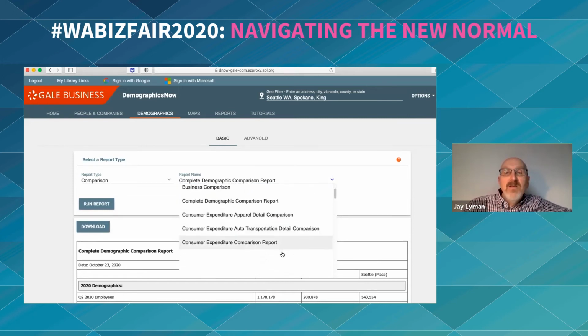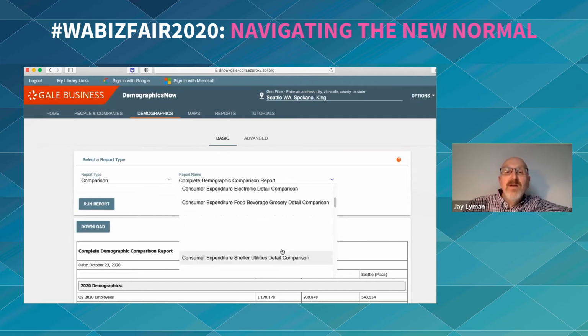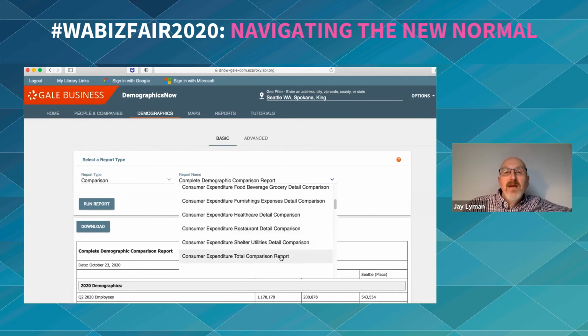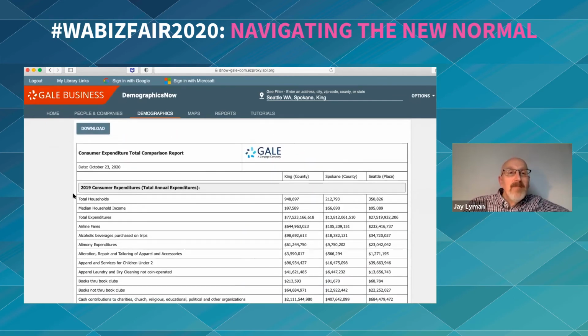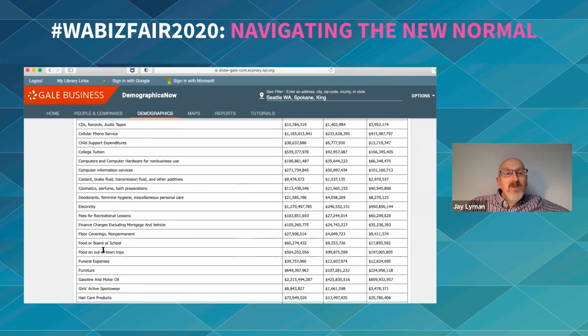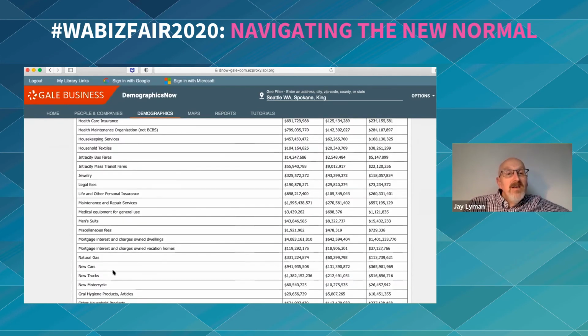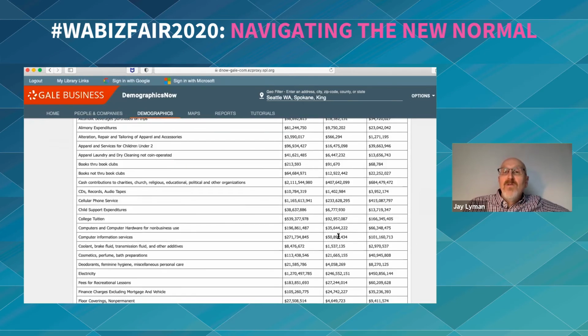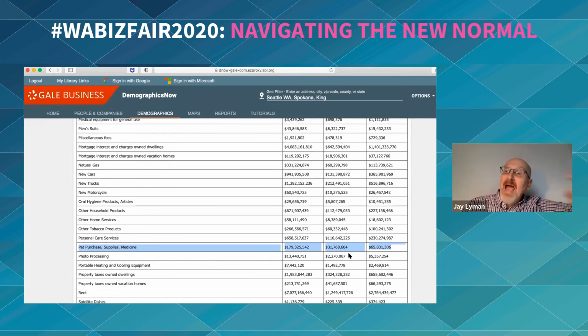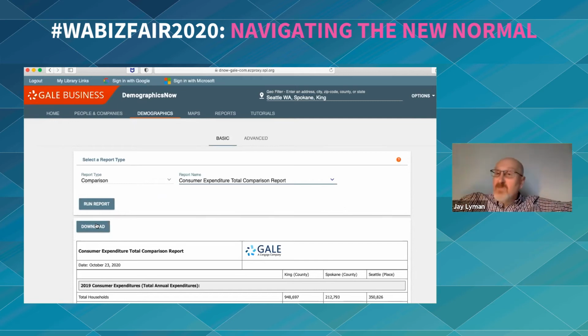The next one I want to show you is these consumer expenditures. Remember I was showing you the brunch one. The one I want to show you, because we're thinking about our pet costume business, kind of going back to that, is the consumer expenditure total comparison. It has a whole bunch of different kinds of products and services. Here's hair care products. Down here is pet purchase supplies and medicine. So here's my total expenditures for each of those locations. I could have done that by average household spending, but I like this because it's a big number, so it's another way to do it. And all these reports can be downloaded in Excel so you can play around with the numbers and all that kind of stuff.